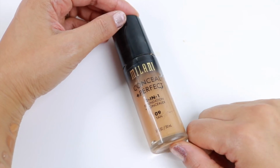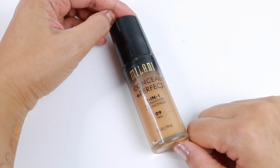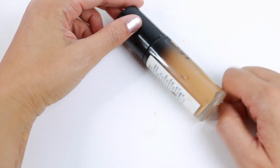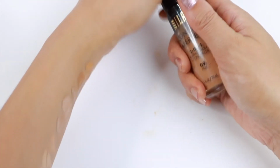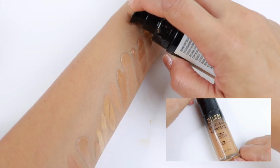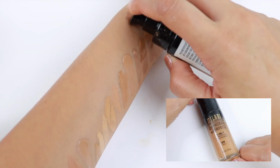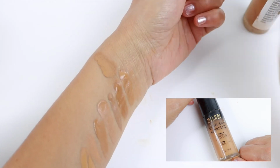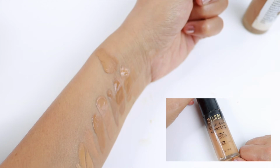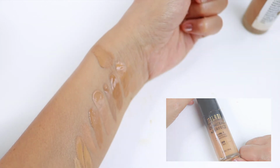Back to drugstore, we have a Milani Conceal and Perfect 2-in-1 Foundation and Concealer in 09 Tan. I had heard people rave about this. Always willing to try things at the drugstore because sometimes you never know what you'll find. I'm going to start right up here again so we can kind of keep them all on the same arm. And here's the color. Pretty good color match for me, but it was more on the matte side, which I don't like, and it looked a little bit heavy on me. I will not be keeping this one, but I am glad that I tried it.